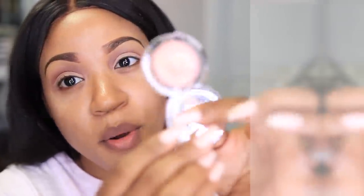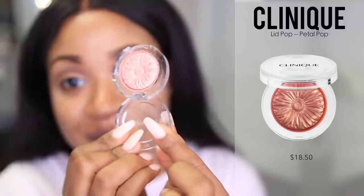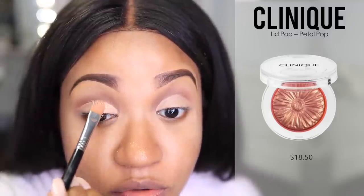And on my lids, I'm gonna use this Petal Pop eyeshadow. It's kind of like an iridescent shade. It has a little flower on it. Super duper cute. And I'm just going to apply this color on my lid. I feel like I might need to dampen my brush just a little bit, just to help that eyeshadow pop a little bit more.